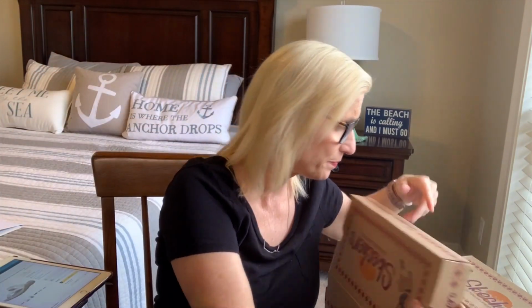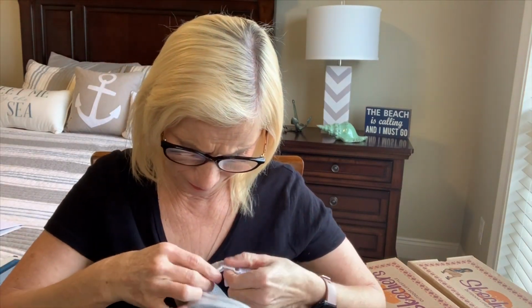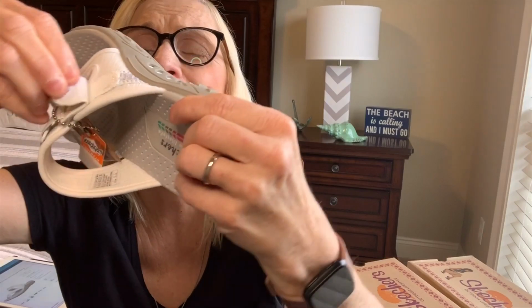Let me kind of show you this one here. Okay, so it has that rugged bottom, and then it has where your toe goes here, and it has these straps over top that are really comfortable. They are totally comfortable. And then this part here can actually be tightened. They have the little keychain thing. But right here, you can loosen it and tighten it.